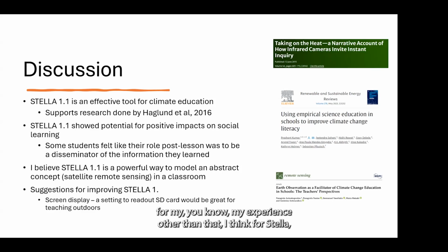Other than that, I think the STELLA was really engaging, and easy for me to use once I got the hang of it, and the students also really enjoyed it. Even just something as simple as the 1, 2, 3 button, right? They just really lived for that moment. And so I was really thrilled to get to use it.